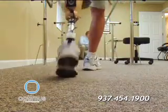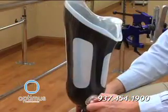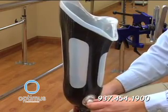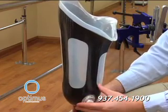Some of the things that we provide here at Optimus that are a little bit unique is the high fidelity socket interface, and that's primarily for the above knee amputation level, and we have an exclusive license for a 100-mile radius, and we have fit a number of these.